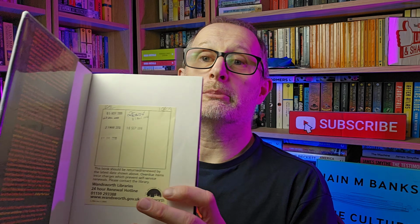It is an ex-library book, so it's got a borrowing slip in it. This was borrowed a bunch of times, actually. It's unusual. Quite often as they withdraw a book, it's because it's never been used, but otherwise it's kind of unblemished.